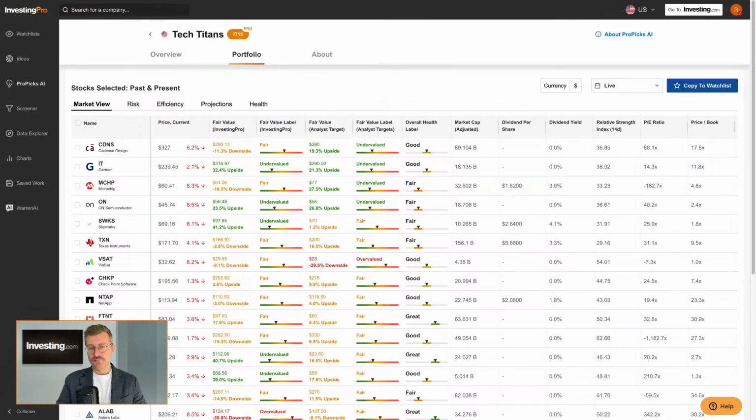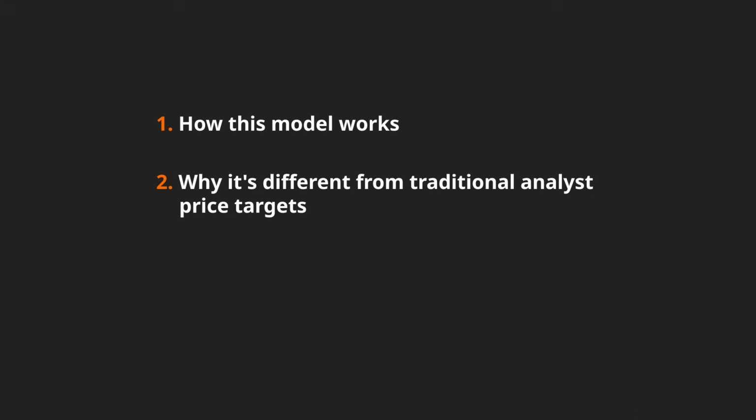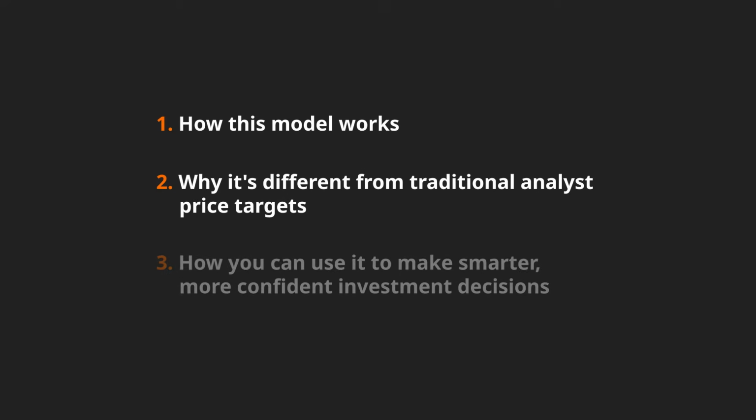We're diving deep into InvestingPro's fair value model, the proprietary engine that powers our stock analysis and helps investors separate signal from noise. You'll learn how this model works under the hood, why it's different from traditional analyst price targets, and how you can use it to make smarter, more confident investment decisions. Now let's get started.